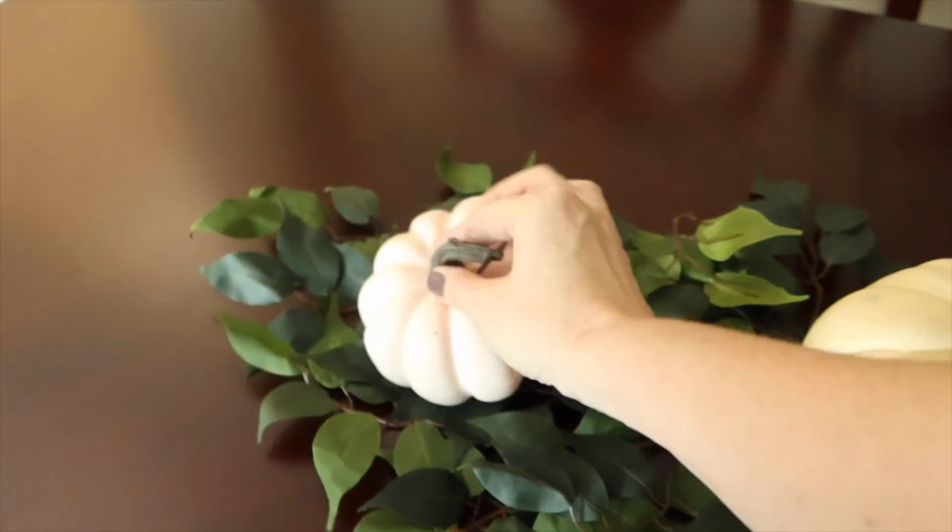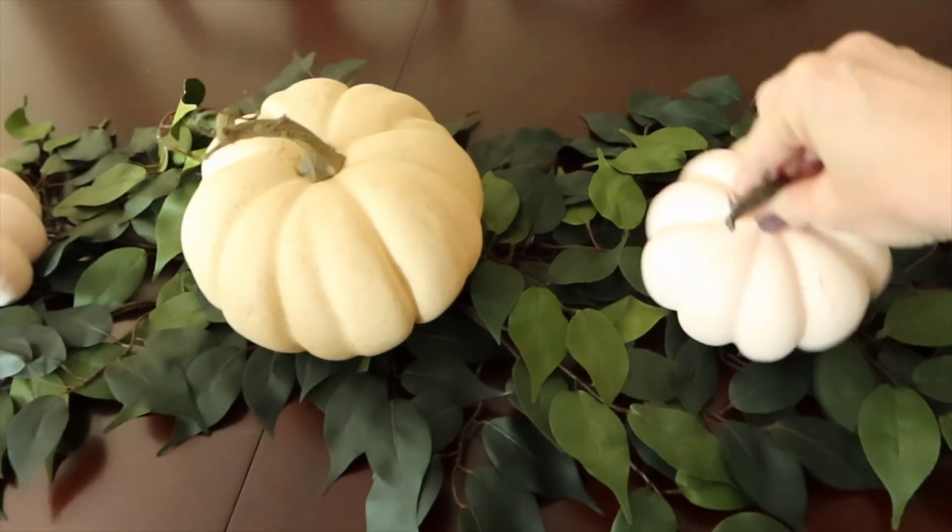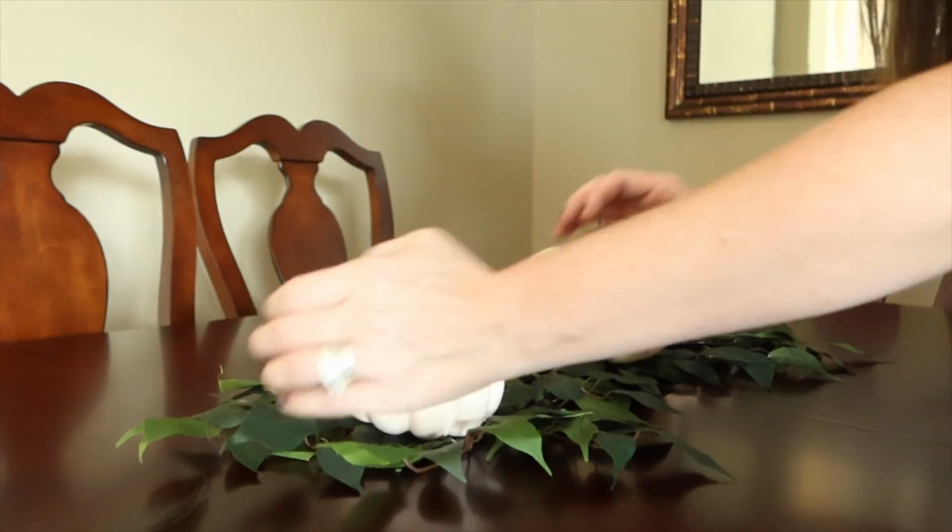But I'm going to start off with this pretty in pink tablescape. This is the first one I'm going to show you. It is going to be so sweet and so lush, and I am so excited to show you how I create this.